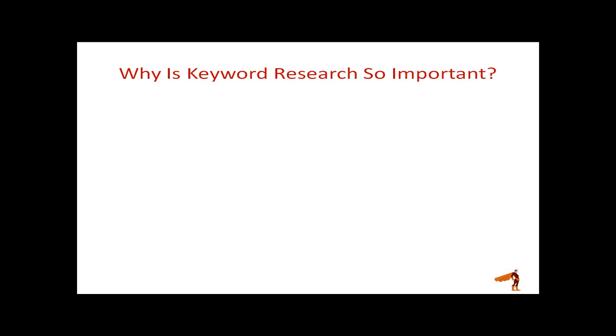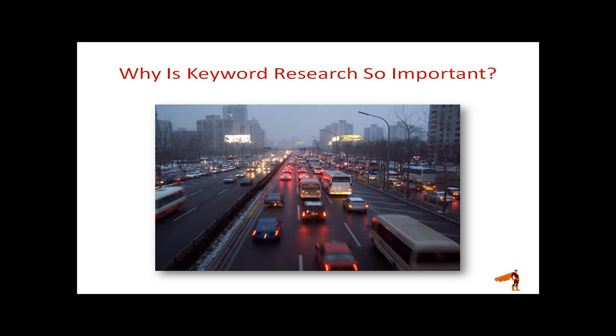So, a few more reasons to explain just why keyword research is so important. In a word, it's all about traffic. The traffic or the visitors that your website gets. A company called Chitika ran a really interesting study in May of 2010 in which they tested the amount of clicks that a given position receives on Google search results. What they found just reinforces why choosing the right keywords for your website is so vital.